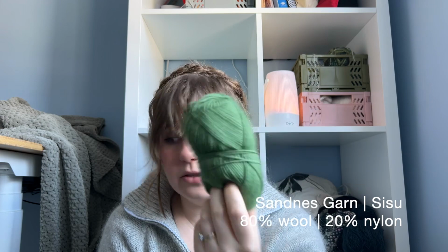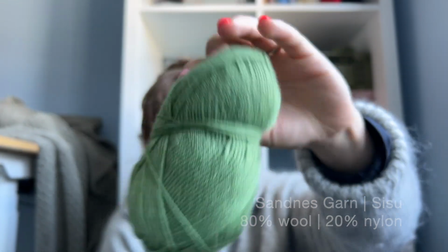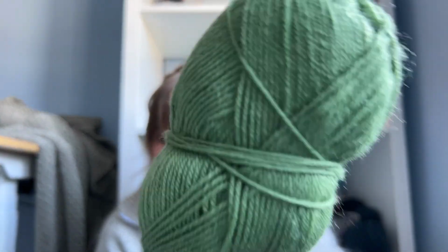I have another ball of Sandnes Garn Sisu. I don't know, this does not match the color story of this bin. So this is a clover green kind of color. Bought this to do the Lavender Socks by Stone Knits, but I don't think I'm going to knit those, so I'll use this for, again, something someday.